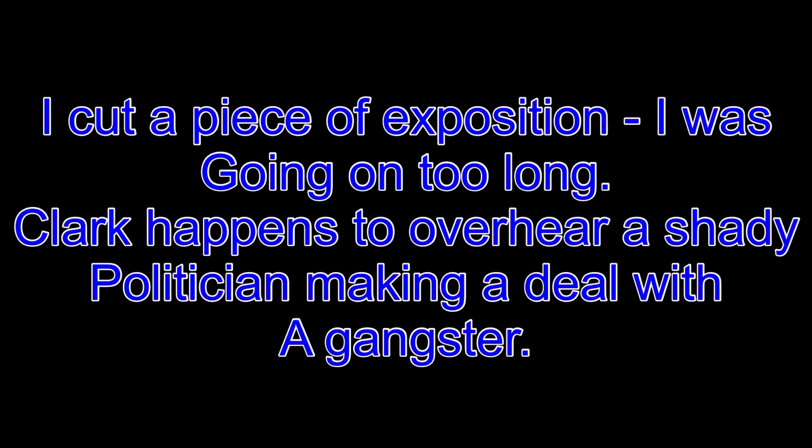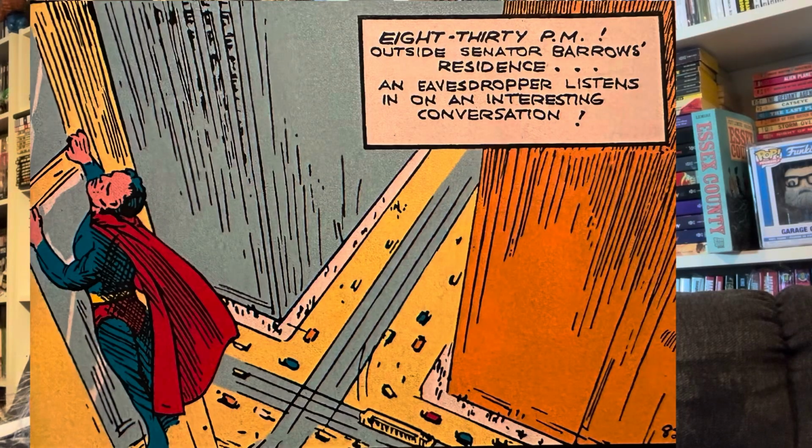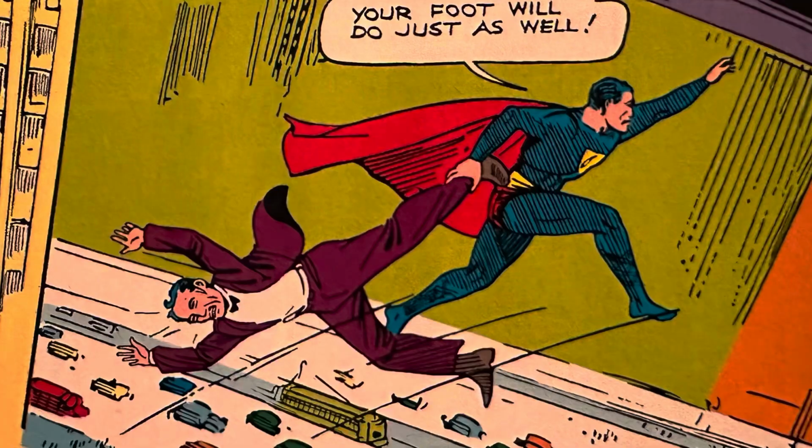Next, we have Superman going to Washington, D.C. It just happens. He's sent overseas for some weird reason, and then he doesn't go there, but he decides to go to Washington, D.C. Superman is hanging on the side of a building being an eavesdropper. He hears this conversation and he starts following the gangster. He takes the gangster and he wants information from him.